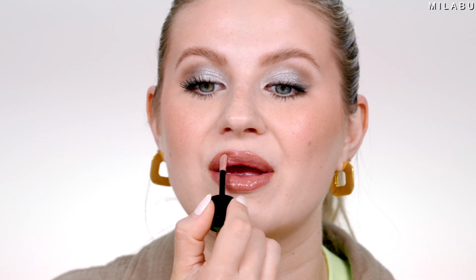Ooh, these two paired together. Very pretty. And your lips feel so good. I like that it's tinted, but it's not too much of a tint. And I like to apply these on top of lip liners.